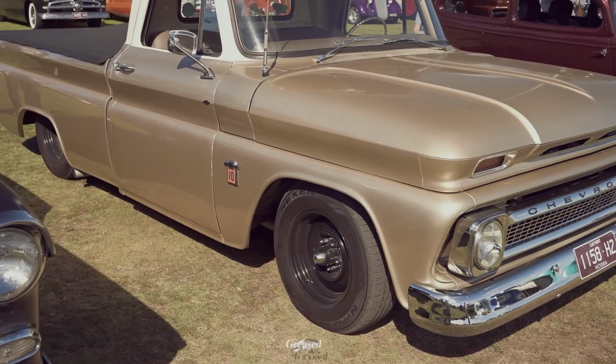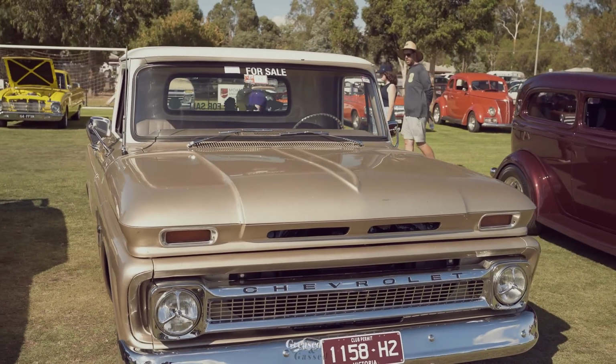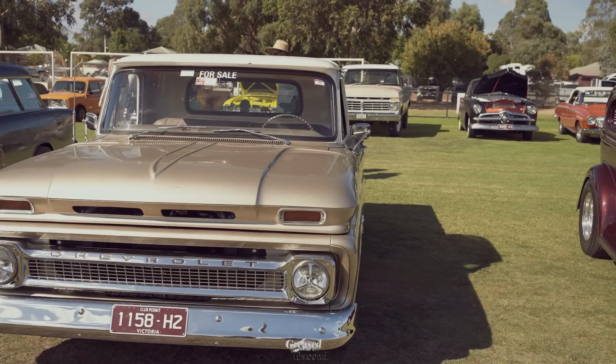And the Chevy pickup here, it's for sale as well. So there's a few cars for sale here. I like the gold colour on that. No idea what it's running, not sure who owns it. And we're getting into a few hot rods here.